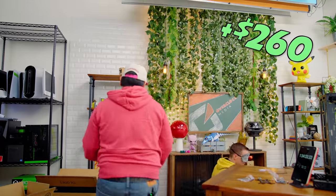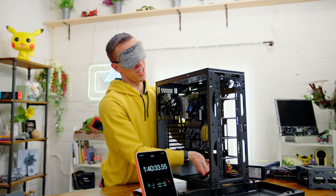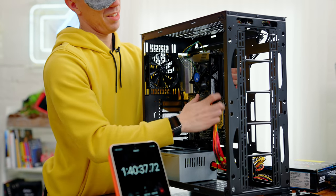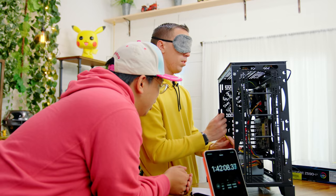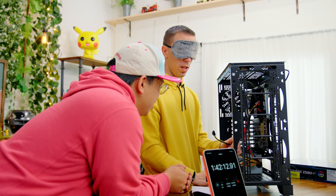Okay. Plus $260 to the time. There. Oh my God. Is this power supply actually gonna work? I think it will. The worst case is you have two of them. 4-pin and a 6-pin. Wait, is it not 6+2? The graphics card needs 8-pin, doesn't it?